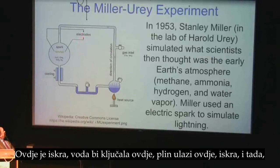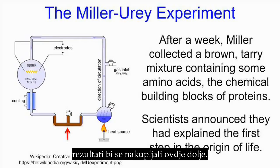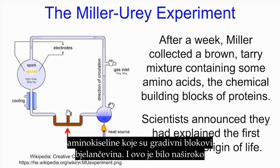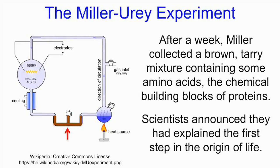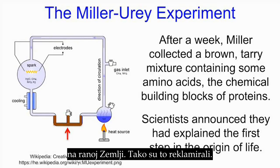So there's the spark. The water would boil here, the gases enter here, spark, and then the results would accumulate down here. And after a week, Miller analyzed this brown tar and found some amino acids, which are the chemical building blocks of proteins. And this was widely touted as a step in explaining the first step in the origin of life. This showed how the building blocks of life formed on the early Earth. That's the way it was advertised.